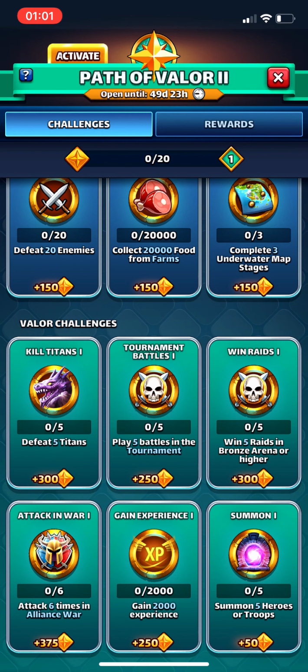So far the Valor Challenges have remained similar. They removed the challenge event thing, which is interesting. I think people might have been upset that you had to win all 3 tiers of both challenges, whether you were able to complete it or not. So now it's based on experience, which is interesting.